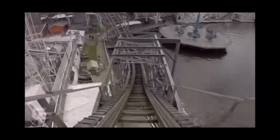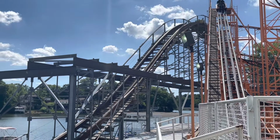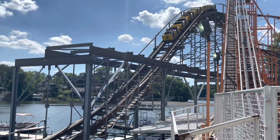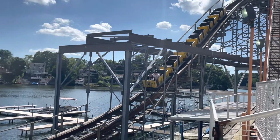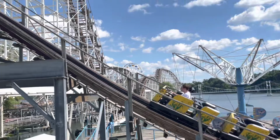It then turns another 90 degrees into my favorite part of the ride, the head chop drop. This is situated over the water, so it needs a large support structure to support the ride. This hill reaches its max angle very quickly, causing you to violently fly into your buzz bar and making it look like your head will slam into one of the metal beams.